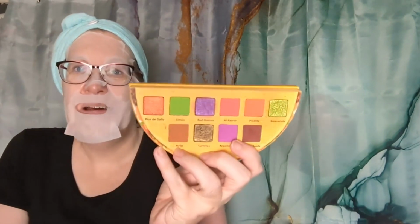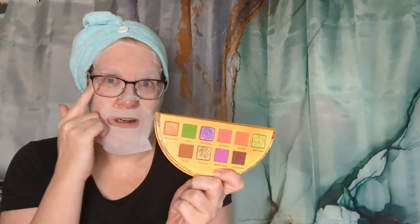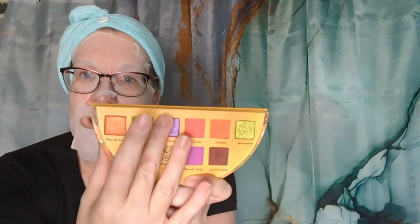And the Glam Light Street Taco. This was stepping way, way outside my comfort zone as far as colors go. But I did manage to use it a little bit last month. I use the carne asada a lot as my darker color, or for my under eyes. The red onions, and this one right here.